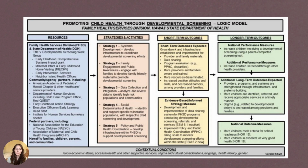And here is a logic model that was put out by the DOH about promoting child health through developmental screening, and it outlines their strategies for reaching their outcomes. So they're saying strategy 1 is developing infrastructure to increase developmental screening. Strategy 2 is trying to get families and the public engaged in learning about developmental screening and conducting developmental screening. Strategy 3 is about enhancing data collection so that they're able to review their progress more. Strategy 4 is about identifying social determinants of health. Strategy 5 is about making changes to policy so that more children are getting developmental screening.